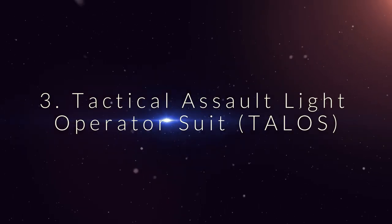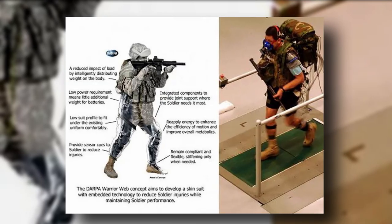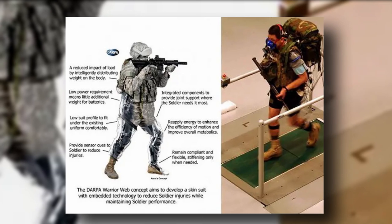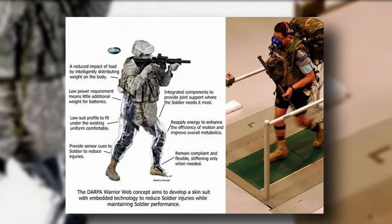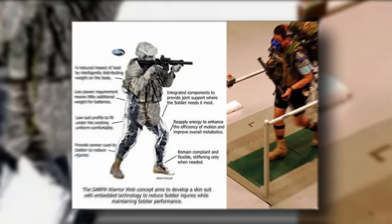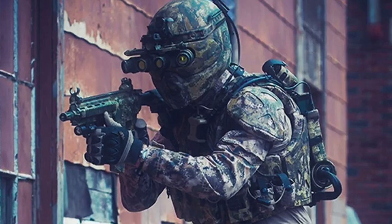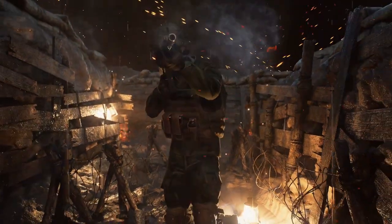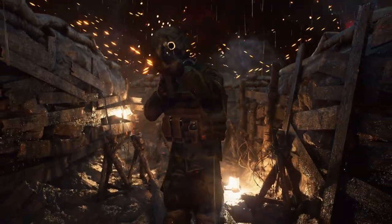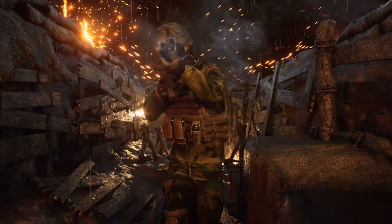Number 3. Tactical Assault Light Operator Suit, or TALOS. With the help of several universities and high-tech companies, the U.S. Special Operations Command has developed a Tactical Assault Light Operator Suit, or TALOS, for soldiers to wear in combat. It's essentially a robotic exoskeleton that soldiers wear when fighting in a combat zone. It enables soldiers to withstand bullets and fire, monitor their vital signs, and see in the dark. The Pentagon has dubbed the project the Iron Man suit.